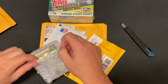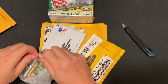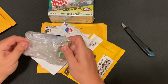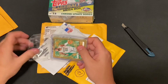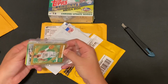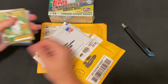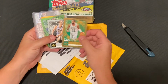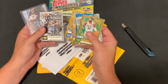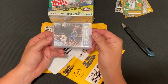I got into a team break on some basketball boxes that he had, and I think I got the Warriors, Celtics, and something else. I don't even remember what I got cards wise in this. I wasn't able to be a part of the live stream that he had, so this is a new sight for me to see what I got from him. Looks like some base stuff, nothing spectacular here. Klay Thompson, nothing big.